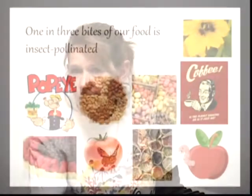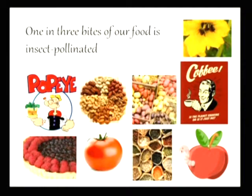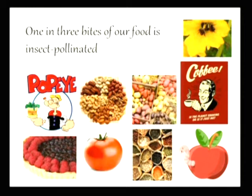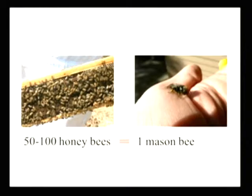1 in 3 bites of our food is insect pollinated. Beans and nuts, spinach. We wouldn't have Popeye if we didn't have insects. Berries, all our berries, a lot of fruits. Coffee even, and chocolate, insect pollinated. Yeah, chocolate and coffee, my two favorites.